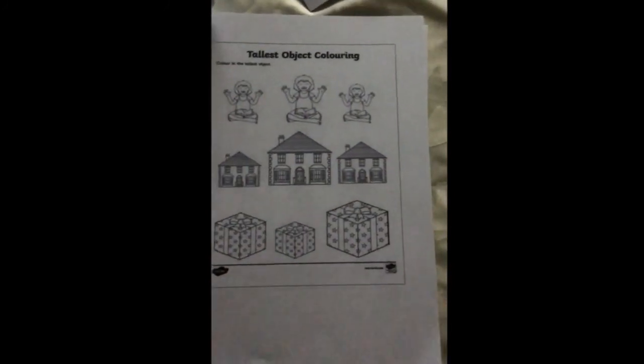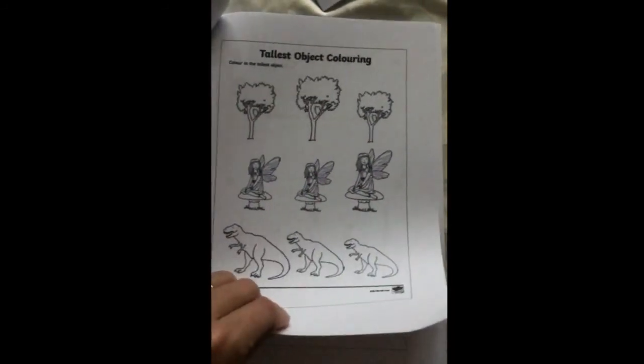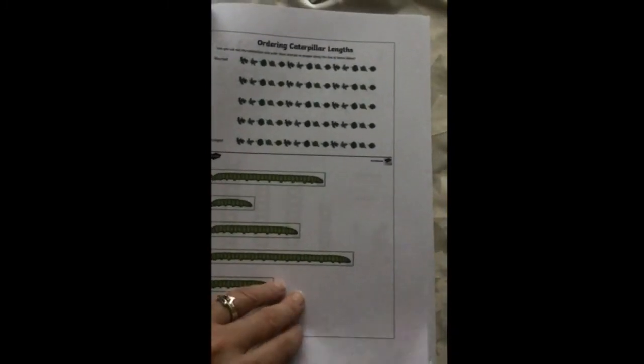And then this time we're looking at tall and short. So again, lots of different nice visuals that you can use. Colour them in, colour in the smallest one, you've got the activity information in the corner. Then we're looking at lengths, so we're looking at shortest, longest. So again, you can see it's building that vocabulary again.